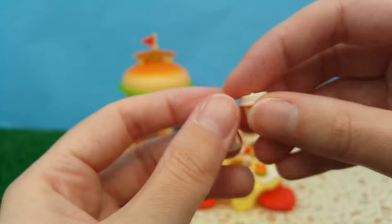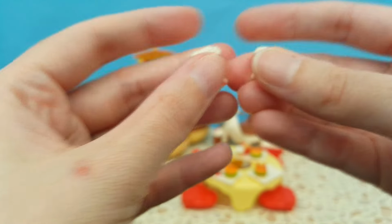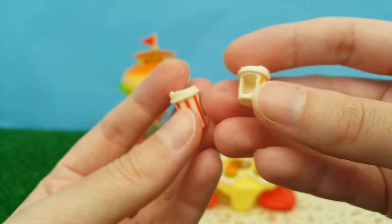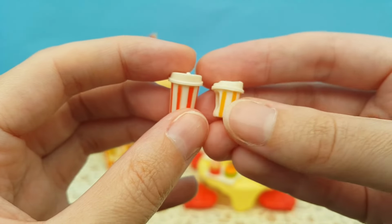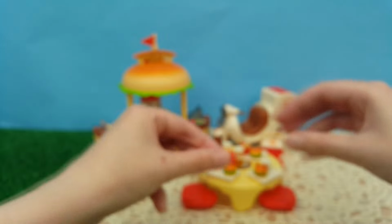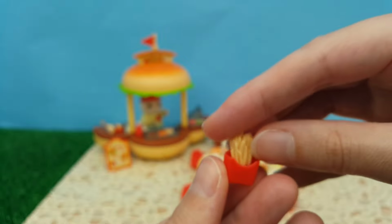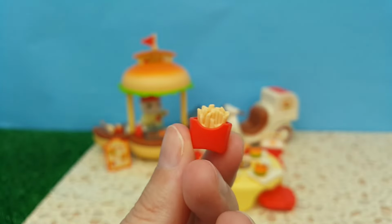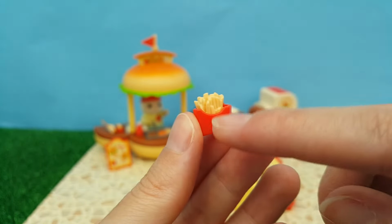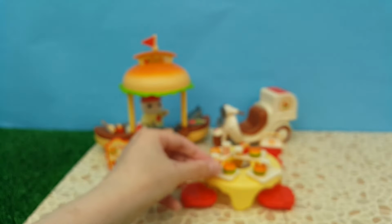There's two sizes of drinks, so we've got a large and small, and they've got different cups and they have the holes on the back so that the Sylvanians can actually hold them. No stickers on these, the details are painted on, which is quite nice. On the chips, you've got the holder and also the separate chip piece, which just slots in there. I think these again look quite realistic. It might have been nice to have a sticker or some sort of logo on these packets, but I think that's quite a minor complaint.